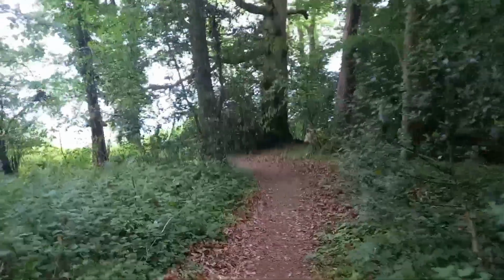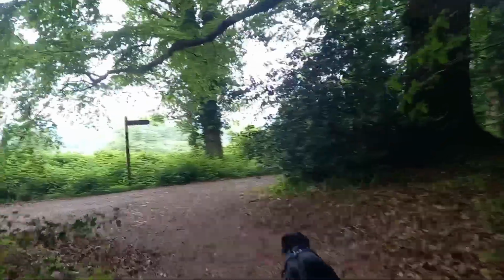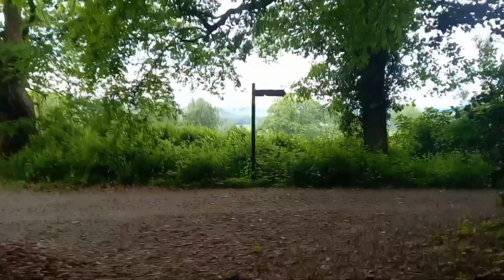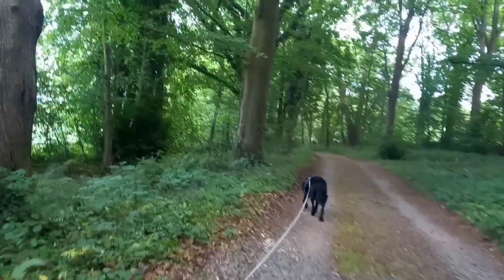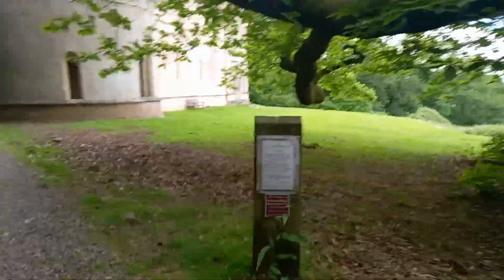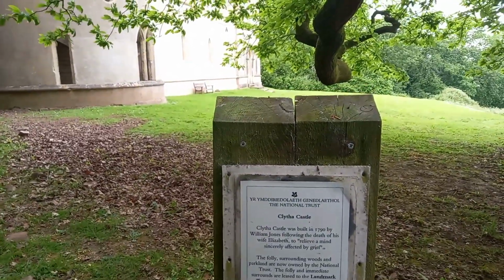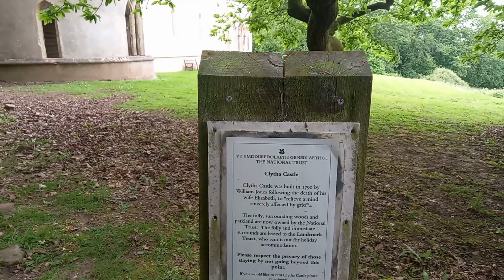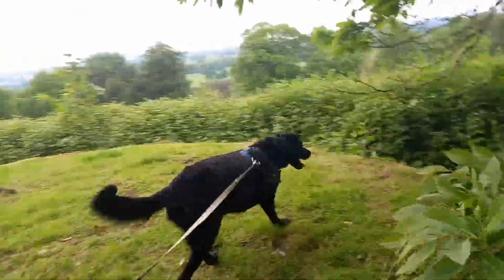Looking out for a nature reserve, or rather the National Trust sign. Wow, here we are. And here's Clytha Castle, or should I say a folly? So it's considered as one of the most outstanding 18th century follies in Wales. The castle was designed by John Davenport and built by William Jones of Clytha House, with the purpose of relieving a mind afflicted with the loss of a most excellent wife. And it's now owned by the National Trust, who lease it to Landmark Trust, who rent it out for holidays.